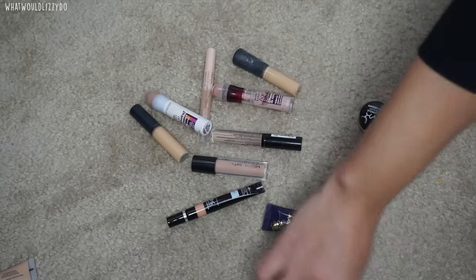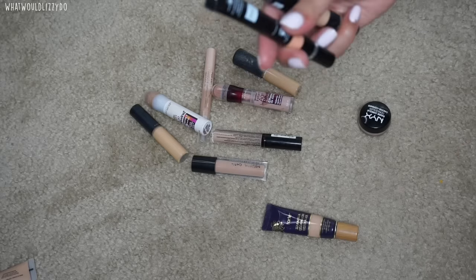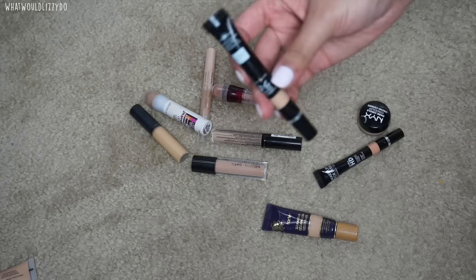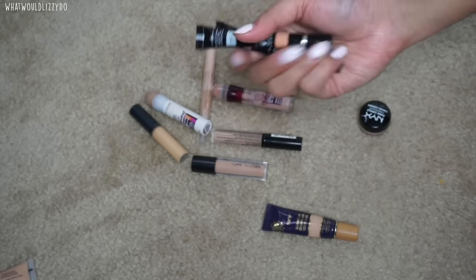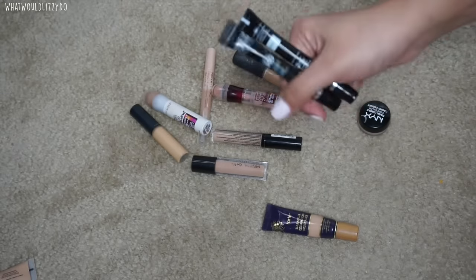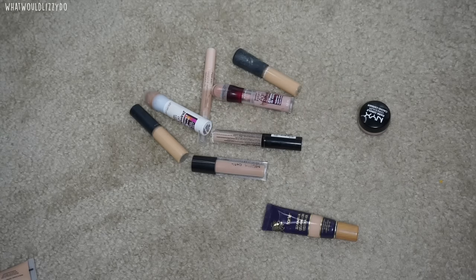This is my new Makeup Forever concealers. The ones I've been trying in pairs are R40 to correct, and then the one for underneath my eye is Y33. They did send these to me and I didn't like them at first, but now I really do like them after really using them and knowing how to use them. I'll use them in future videos.